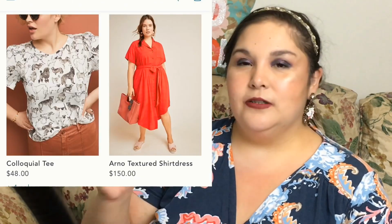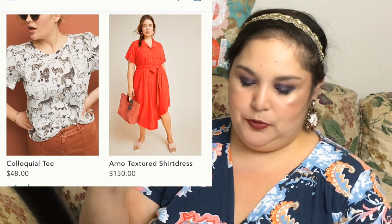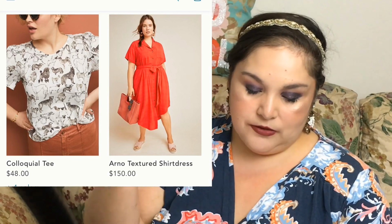Okay, so this one I think might be a little bit overpriced. This is called the Colloquial Tee, and it's got a bunch of prints of pugs and poodles and other really kind of bougie dogs on it, and it has sort of a puff sleeve. It retails for $48.